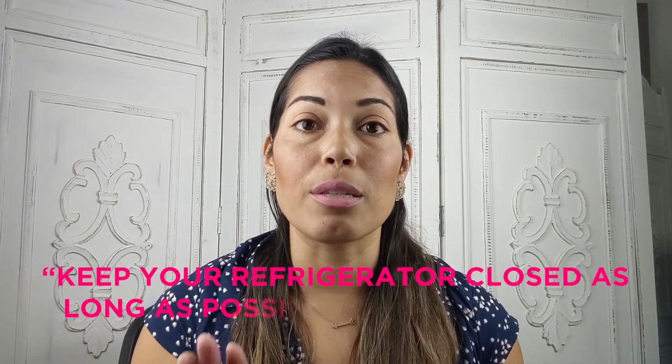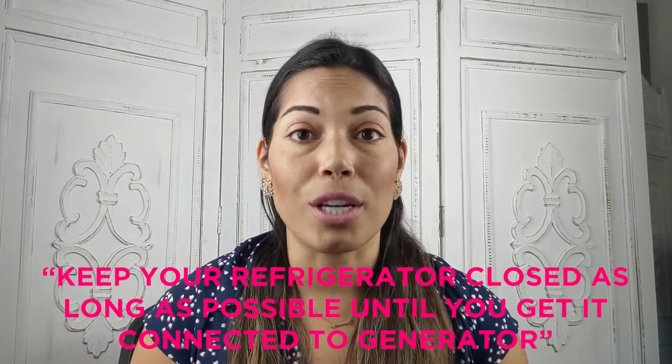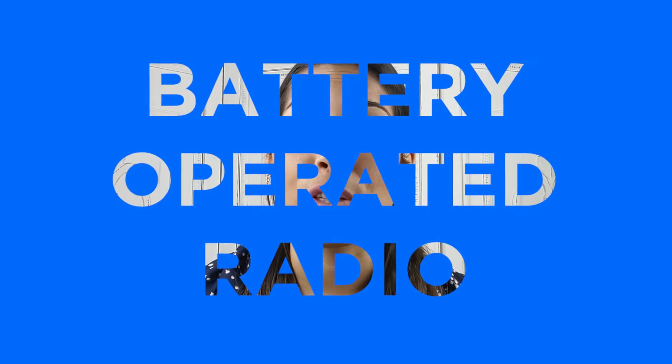So as soon as your power is out, keep your refrigerator closed as long as possible until you get it connected to a generator. A battery-operated radio is a great idea. Again, have extra batteries. You want to make sure that you can get the news if you're completely out of power. You want a waterproof container with cash and important documents to make sure that, God forbid, your house floods, you at least have those documents safe and protected.